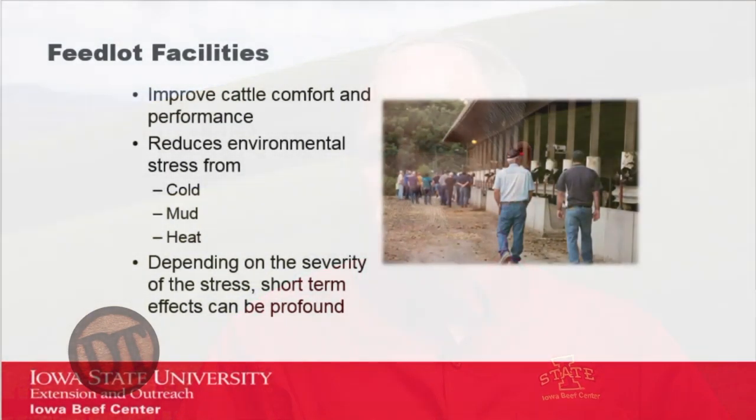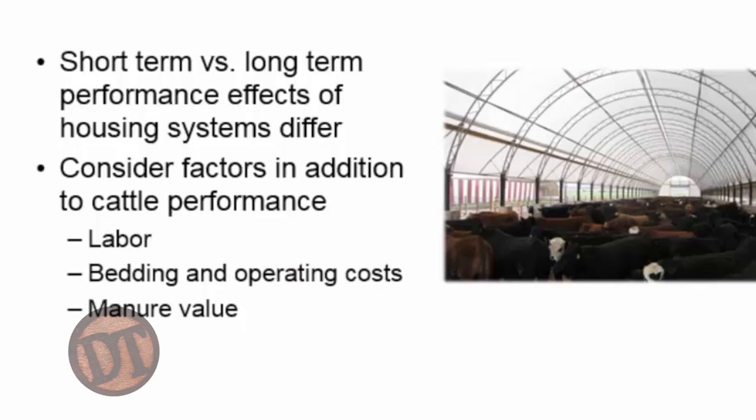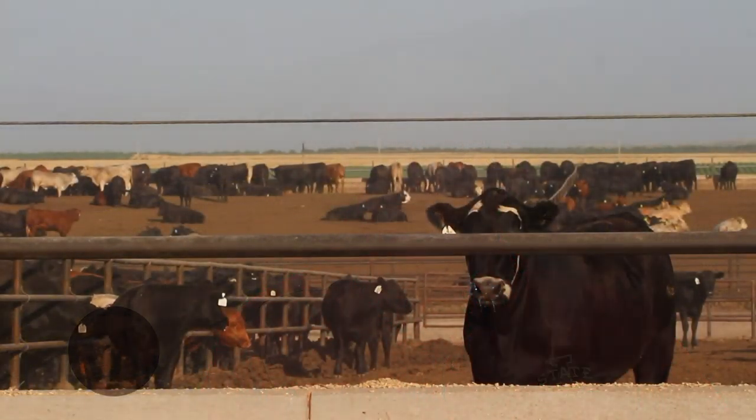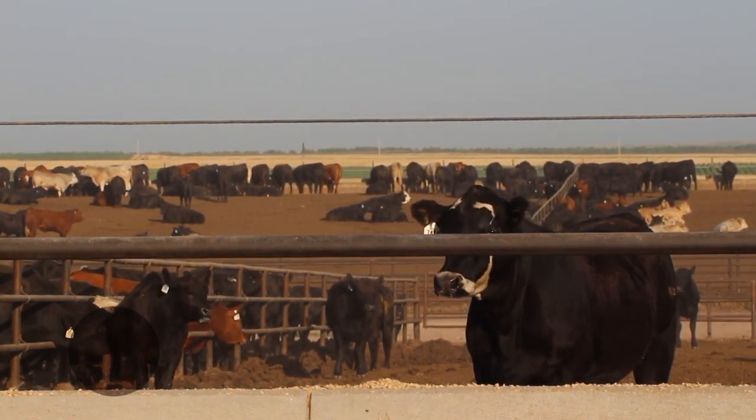So you're looking at cattle comfort, the risk of the environment, but then you're also looking at the other factors that we talked about earlier, manure value, labor, and that type of thing. When we talk about the manure, obviously there's more value in the slatted floor than the deep bed. The difference is primarily in the nitrogen. In an open feedlot, about 50% of the nitrogen is driven off into the environment as ammonia. In a deep bedded facility, you retain about 70% of the nitrogen. In a deep slatted floor confinement, you retain virtually all of the nitrogen. So that difference in manure value is retained right into the agronomic system.